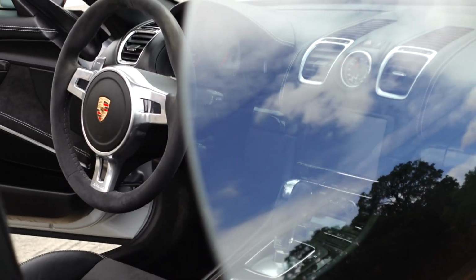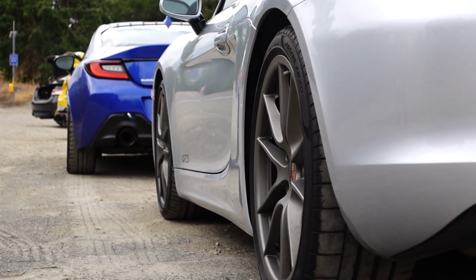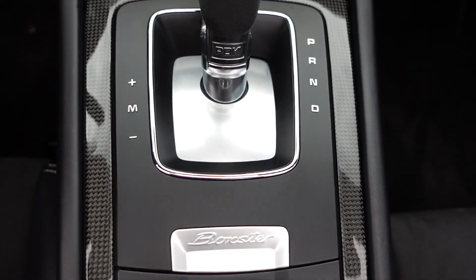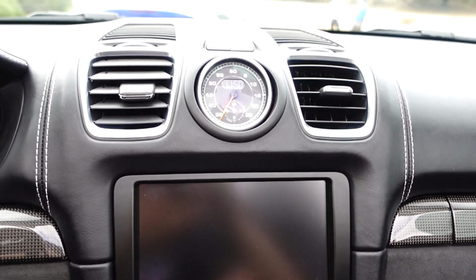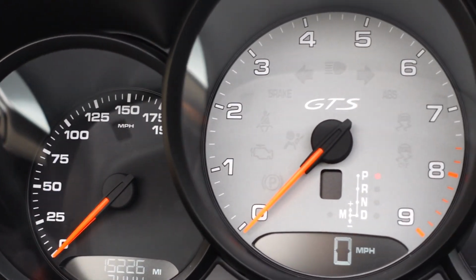It comes standard with the PASM, Porsche Active Suspension Management. It also has the Sport Chrono, which gives you the sport button that enables the quicker throttle response. And it also comes with PSE, or Porsche Sports Exhaust. It's a lot of acronyms, and only the Porsche fanatics really know what all these acronyms mean. But if you know, you know.